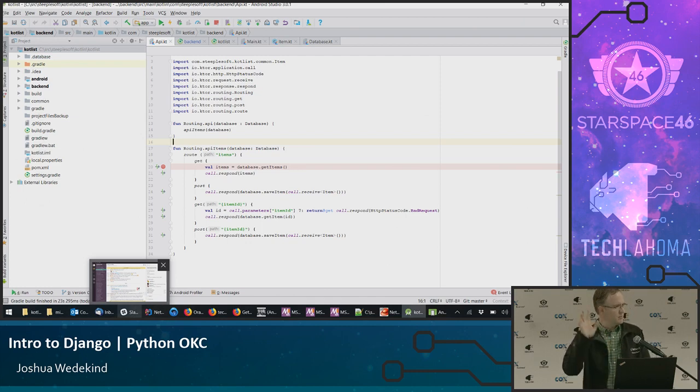So real quick, has anybody used Kotlin in anything? Okay, you've heard of Kotlin. Okay. From my last talk, yeah. I'm a big fan. I haven't gotten to use it as much as I'd like, but it's a cool language. How many have done Android development?